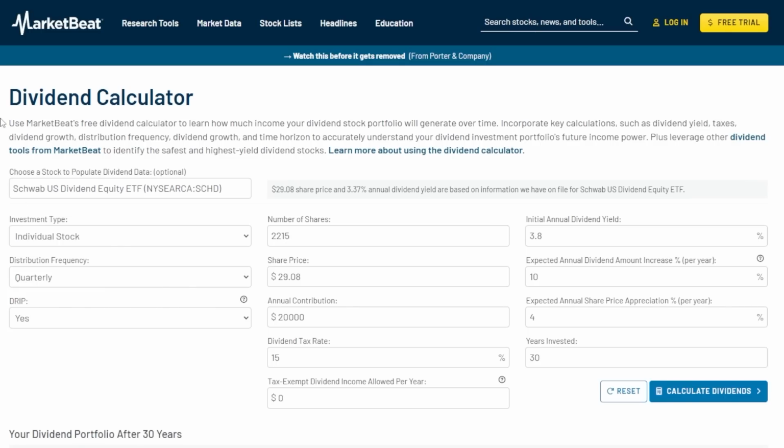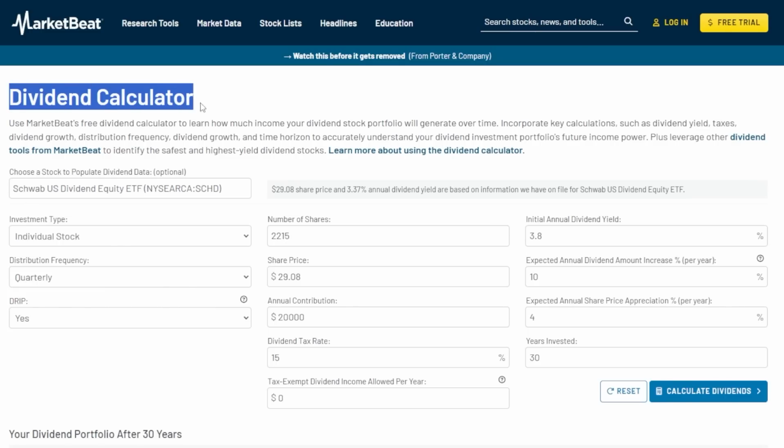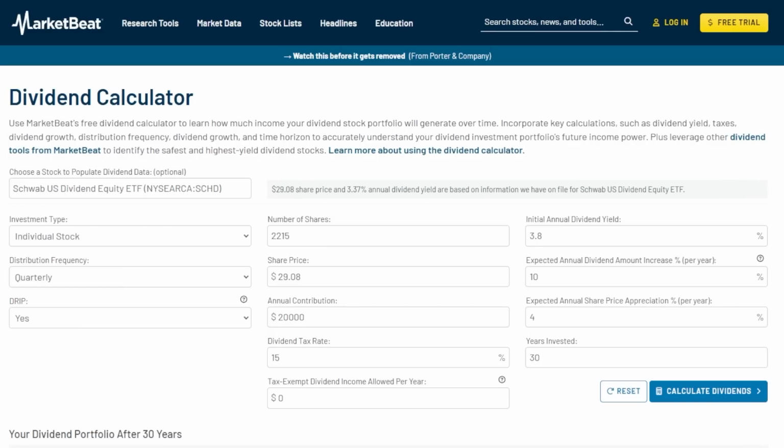Now, the other crazy thing is that I did this a long time ago on a video, maybe a year or so ago, and the numbers as of right now are significantly different, and this is simply because I own so many more shares of this ETF than I used to. So going off of these numbers, and again, these are all just estimated numbers, with 2,215 shares of SCHD, with an initial annual dividend yield of around 3.8%. Remember, a lot of my shares were purchased with above a 4% yield on cost, but just going off of 3.8%. An expected annual dividend amount increase of 10%.